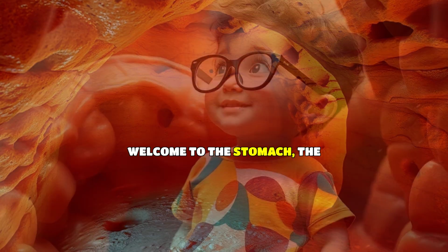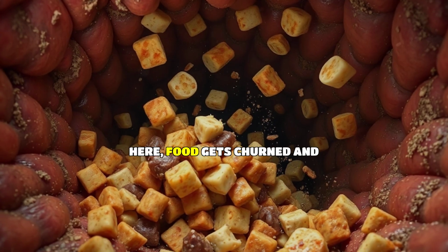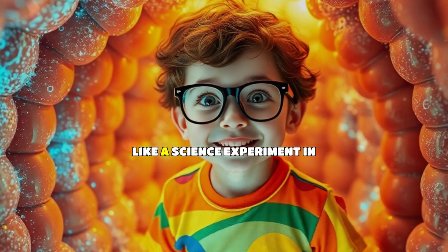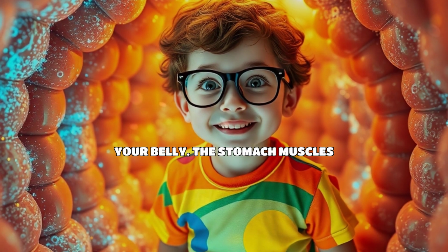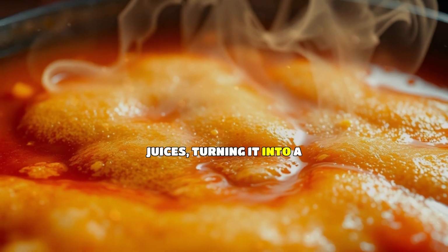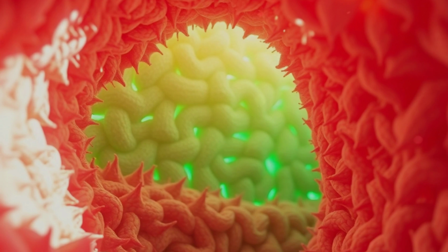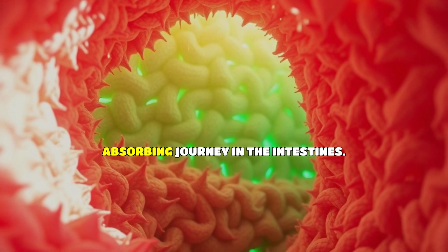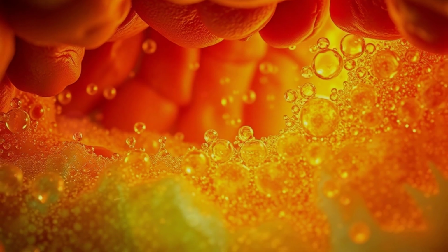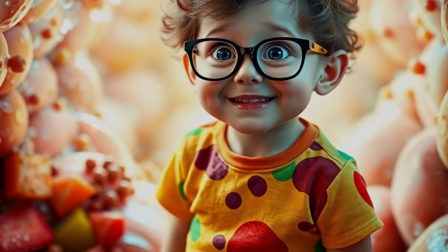Welcome to the stomach, the mixing bowl of your body. Here, food gets churned and burned with powerful acids. It's like a science experiment in your belly. The stomach muscles mix the food with digestive juices, turning it into a thick soup. These acids break down the food even further, preparing it for the nutrient-absorbing journey in the intestines. It's a bubbling, fizzing process that transforms your meal into something your body can use.